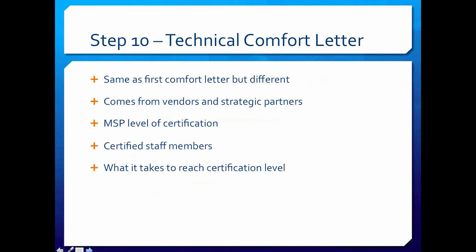After you get back from your technical discovery, you're going to send out your technical comfort letter. This is just like the comfort letter we discussed earlier, but it's coming from a technology provider, if you're a digital person, Microsoft, Apple, whoever you work with. And again, you want to mirror it to match the technology that you've seen in the technical discovery.